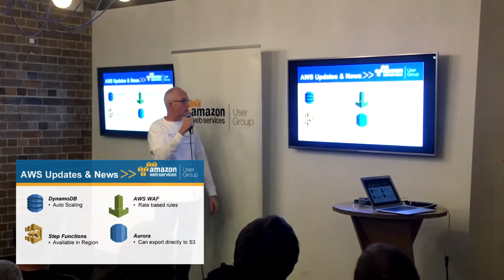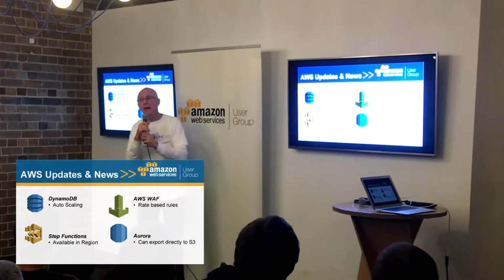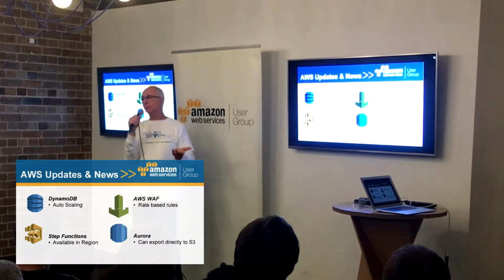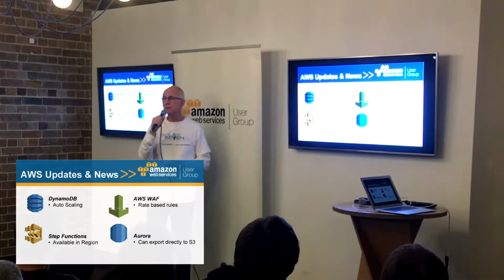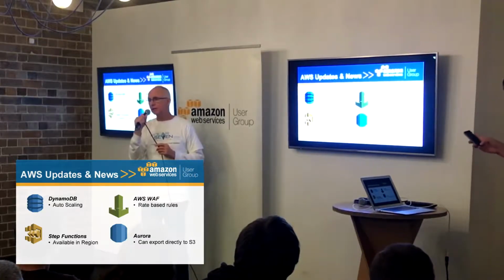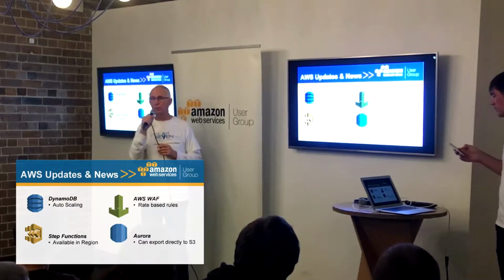There's a couple of other releases that I didn't put up here. There's things like, I don't know how many here will be using WorkSpaces. That now comes out in Windows 10, and you can encrypt the volumes of WorkSpaces.